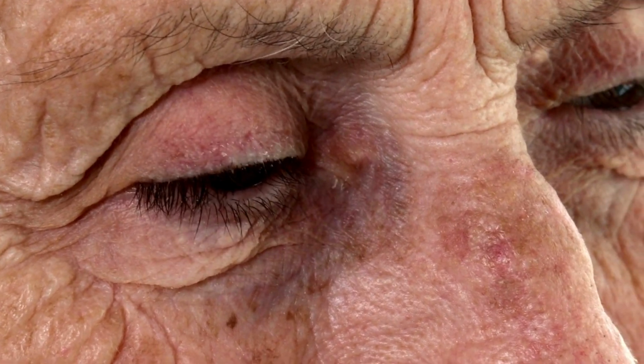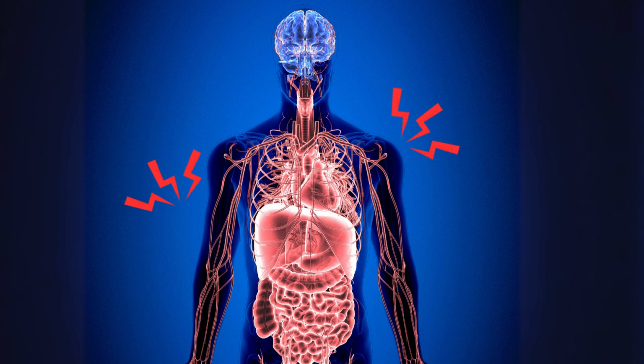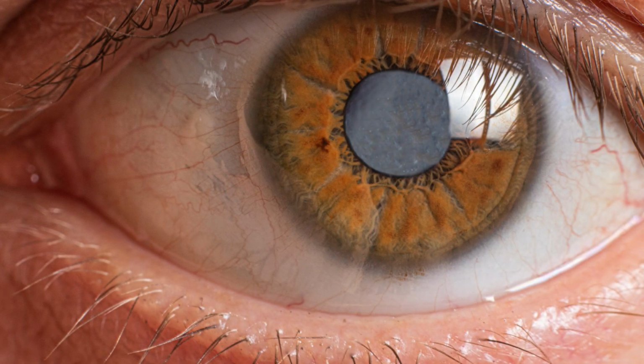Secondly, it can also float around in blood vessels and promote oxidative stress, causing inflammation and damage to various tissues, including the brain, eye, heart, and kidneys. In fact, high levels of AGEs are associated with the majority of chronic diseases such as stroke, cataracts, Alzheimer's disease, and cancer.